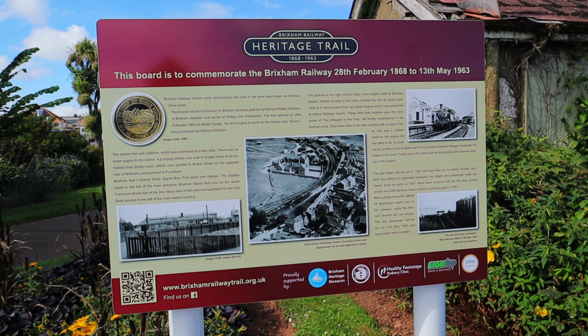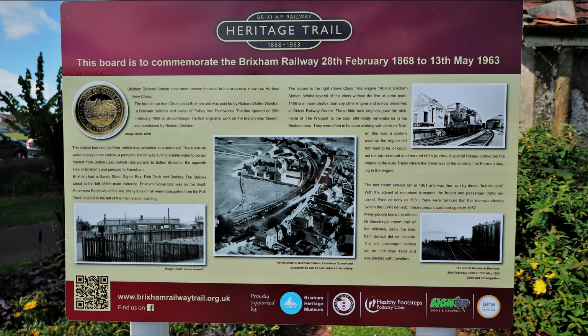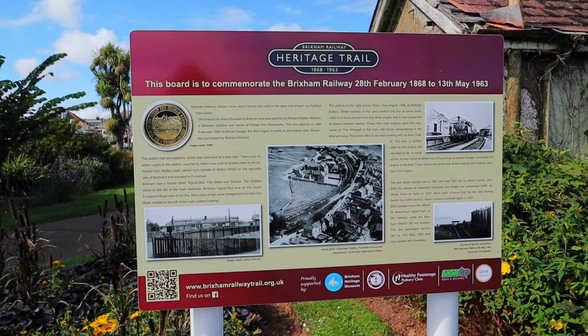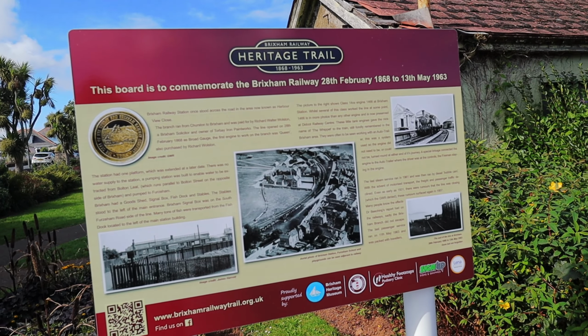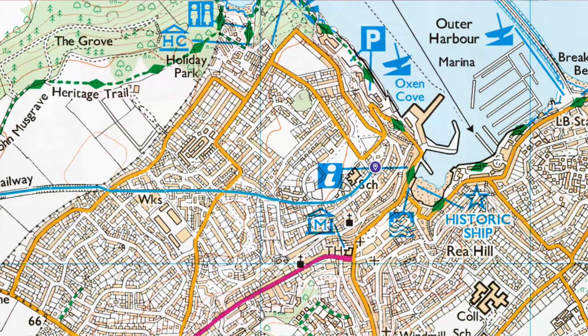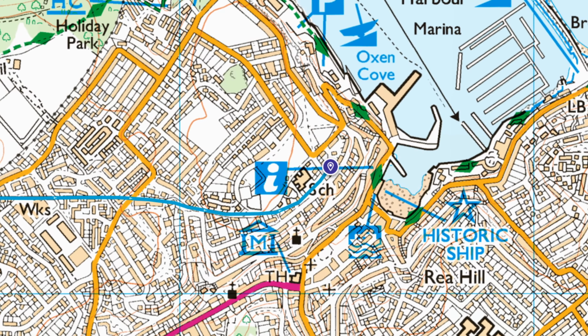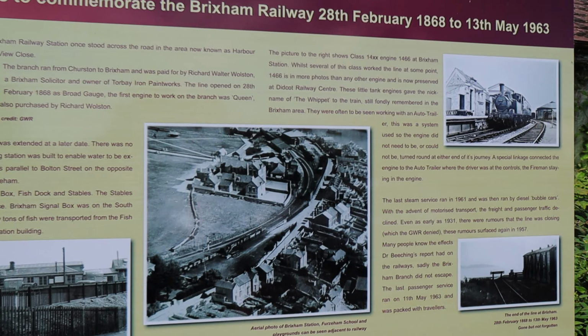However, we do have this board here to commemorate the Brixham Railway, 28th February 1868 to 13th of May 1963. That's the year that it was closed. You can see on this photo here, it's the site, Brixham Railway Station, which is now that house that I just showed you. So this sign here, Furzham Park, commemorates the Brixham Railway, 28th of February 1868 to 13th of May 1963. Has a great photograph of the site.